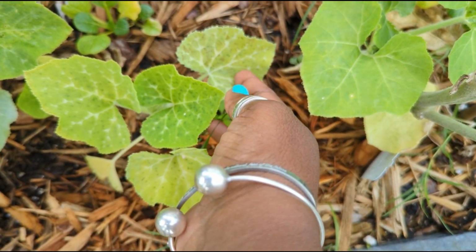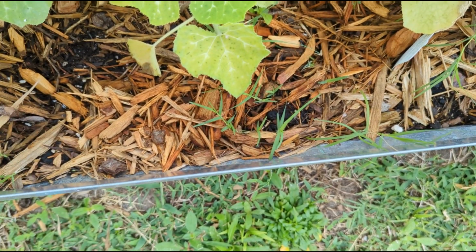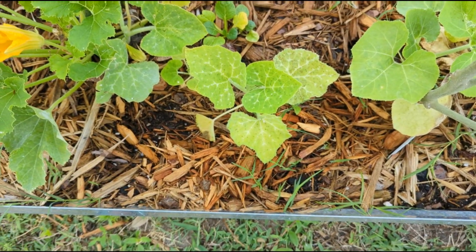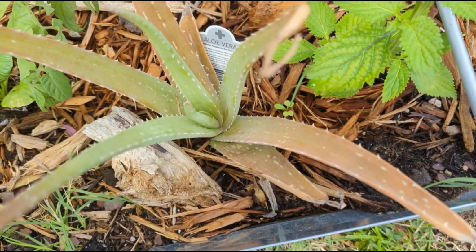These are the seedlings. Looks a little bit diseased. I probably won't leave it here. I'll move it on. Yeah, so 3 seedlings came up from the pumpkin seeds that I threw here. And right on the other side of my tomato, I have an aloe plant, an aloe vera plant.